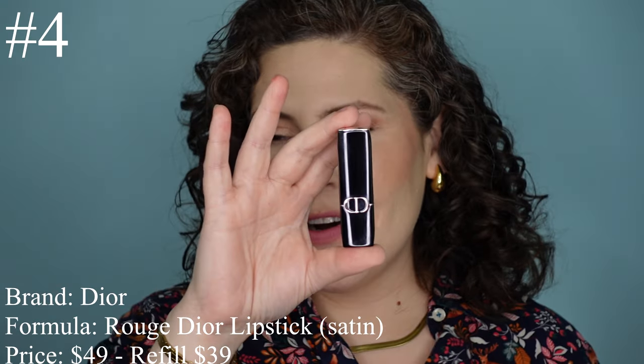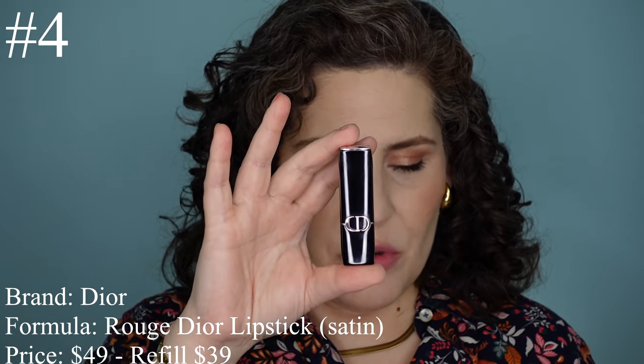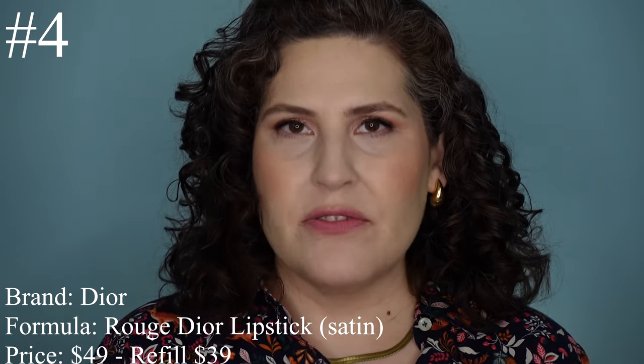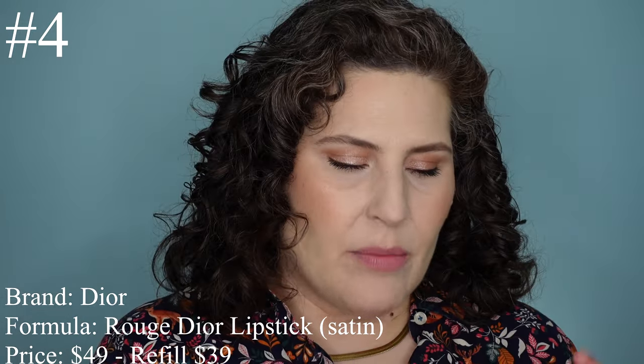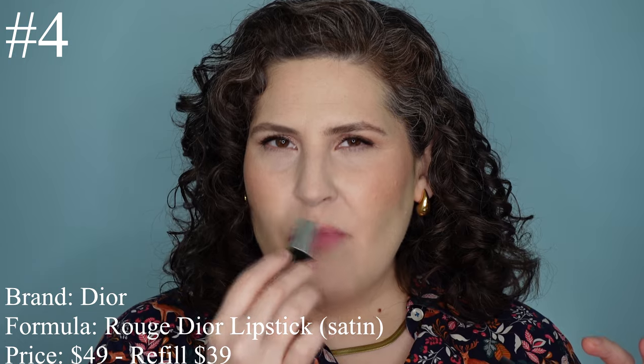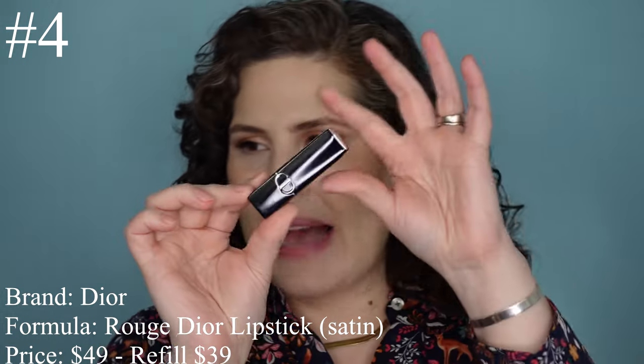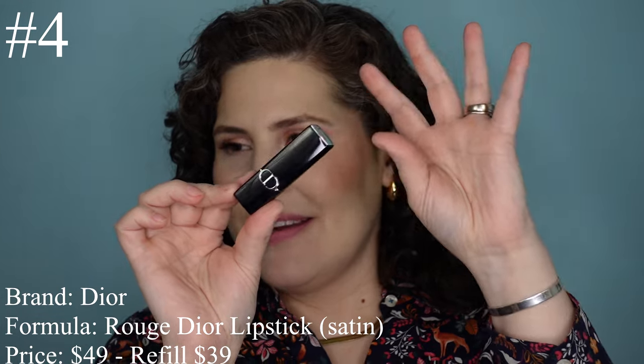Number four is from Dior. Oh my goodness. This is the reformulated Rouge Dior lipstick. This is the satin finish. This is a $49 lipstick. There is that kind of powdery Dior floral scent to this, but they updated the packaging because now guess what? She's magnetic. Still refillable like the last ones.